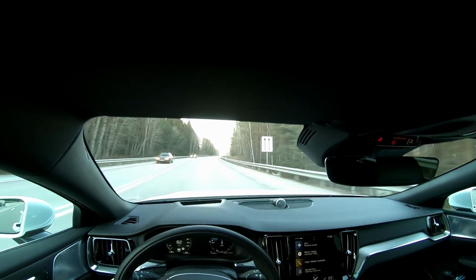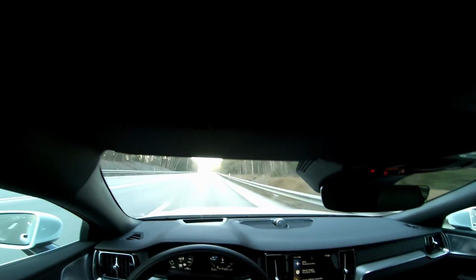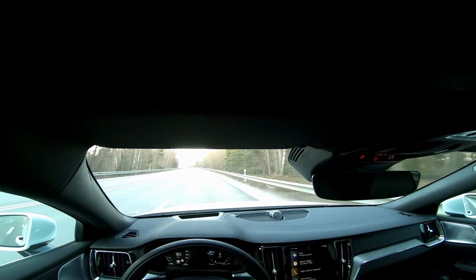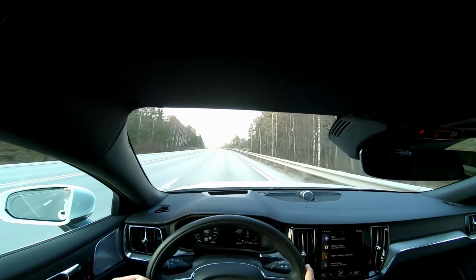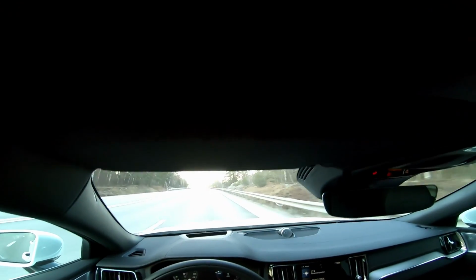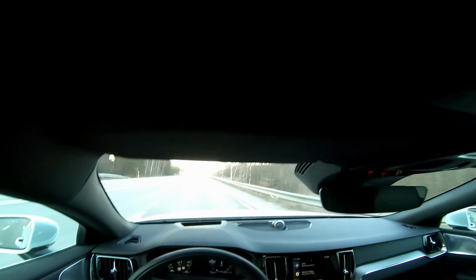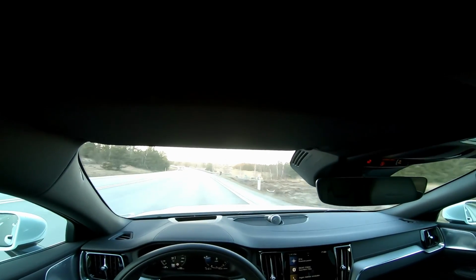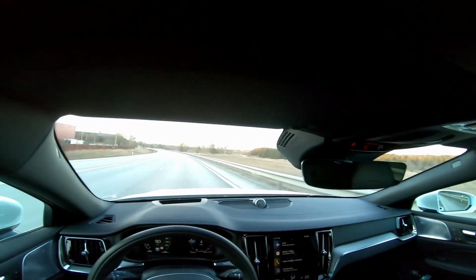Regarding sport, my final verdict for the Volvo V60: it is a piece of Swedish magic, steel, ingenuity and design. It feels like 70,000 euros. It feels every bit of that money. But I personally wouldn't get the T8. I would go for the T6 Inscription, because this car doesn't need that amount of power, and that amount of power is not possible with this low gearbox.